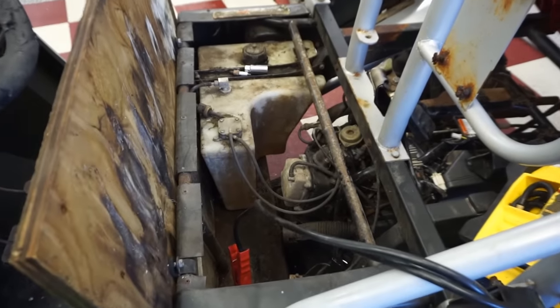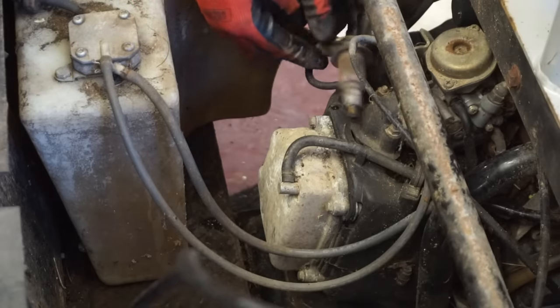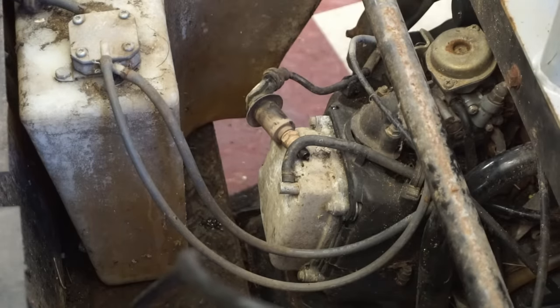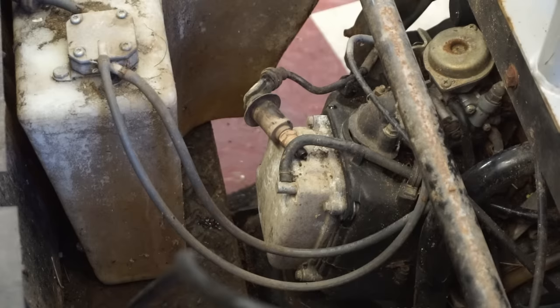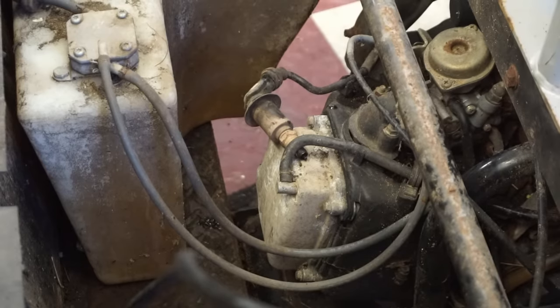All right. Do we have spark? Hopefully we do. Otherwise, this could be a project ending pretty early. Kind of hard to see that far, but oh yeah. You can even see it from here. Haha, we have spark.